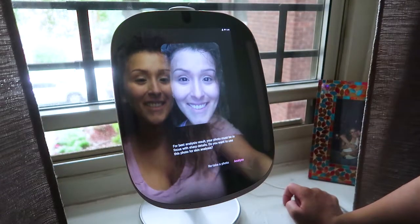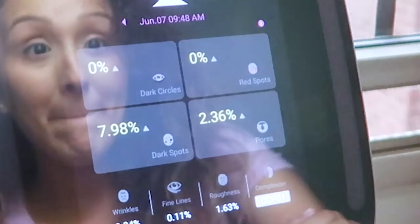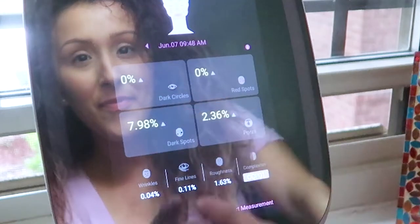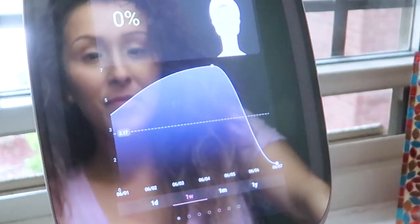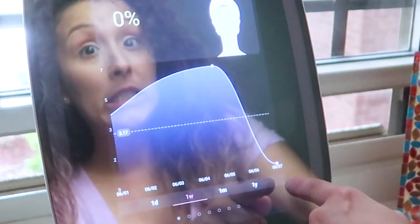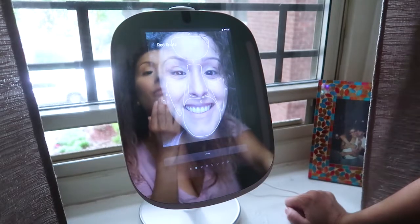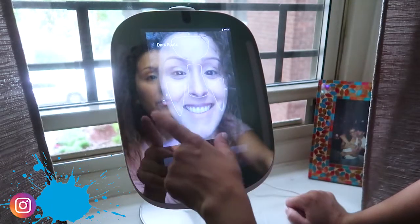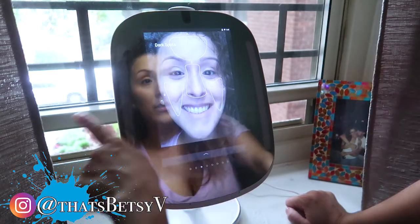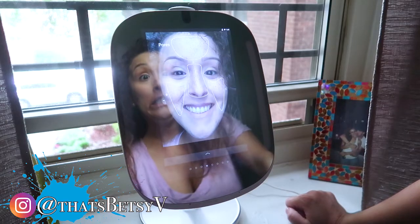Three, two, one. Not a bad picture, Betsy. Not a bad picture. Whoa. Not too bad. Damn. Okay, the dark circles are still there. It's kind of declined. Dark spots. Pores. Holy guacamole.